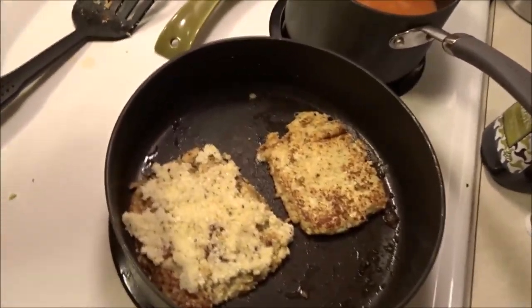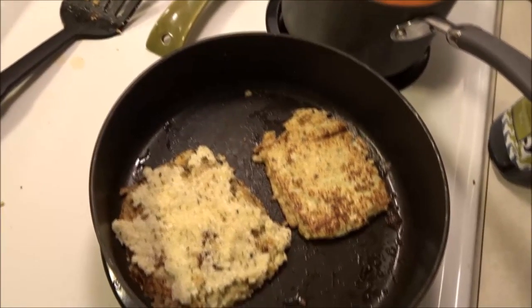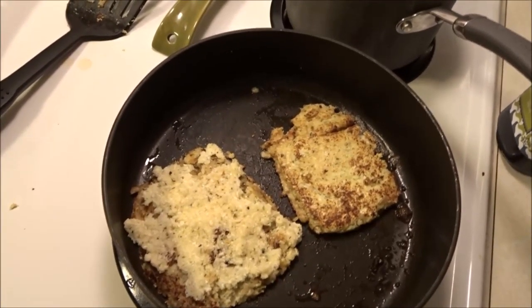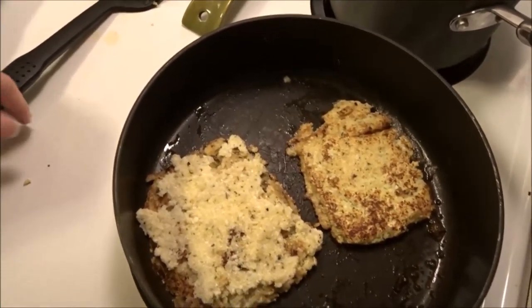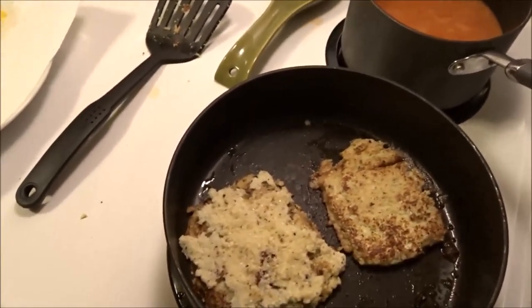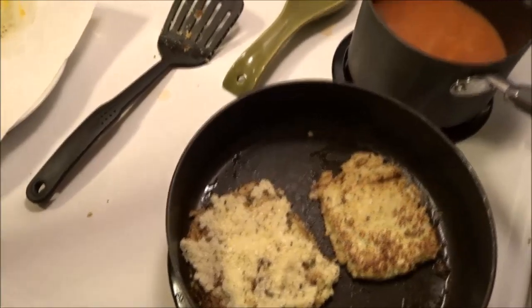So, this is the second one I have going. I'm having a little bit more trouble with this one. I don't know if it was the heat, or the oil, or lack thereof in the pan. But I'm having a little bit more trouble getting this one to kind of stay together. So, that's the update on that.